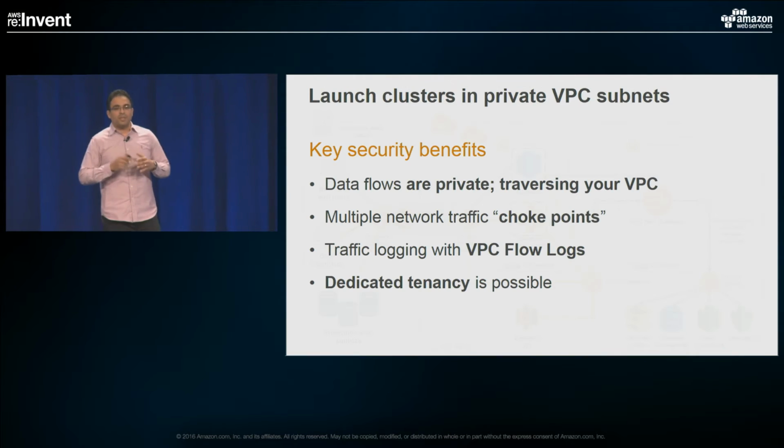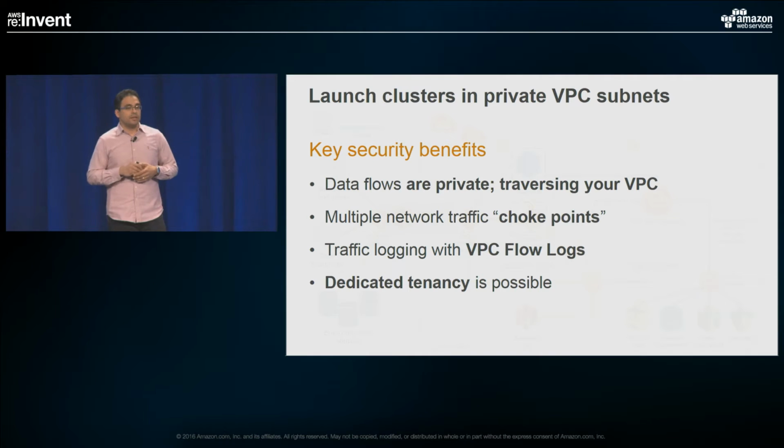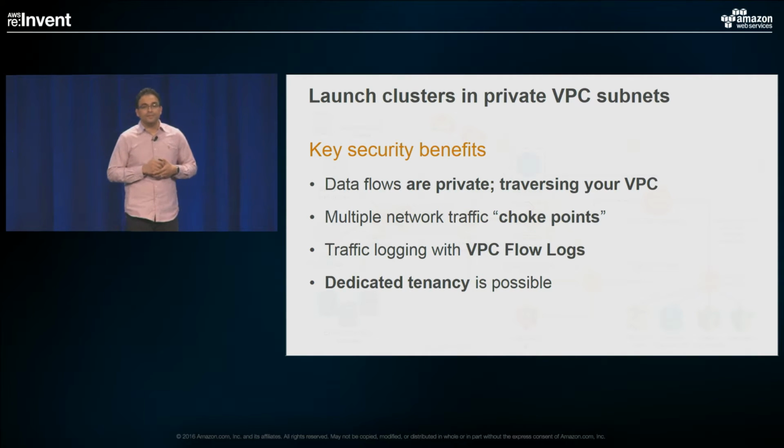So just to sum up the benefits of this architecture, all of the data flows are private. You do not traverse the public internet. And there are a number of choke points where you can define and enforce network traffic rules. Also, traffic logging is possible with VPC flow logs. So you can log all traffic traversing your VPC and store those logs in S3 for further analysis. And finally, with such an architecture, dedicated tenancy is possible. And with dedicated tenancy, you would run your cluster nodes on hardware that is dedicated to you.